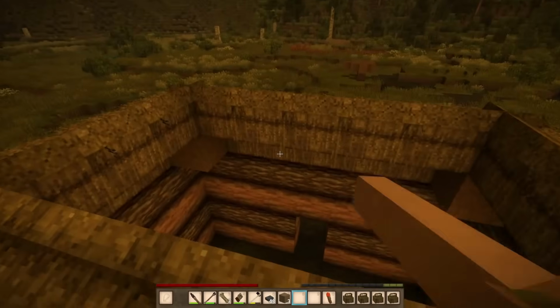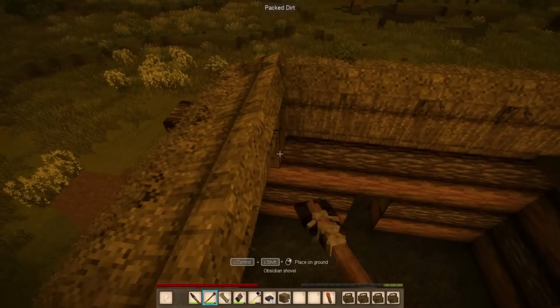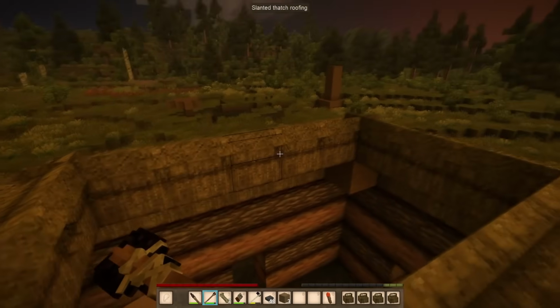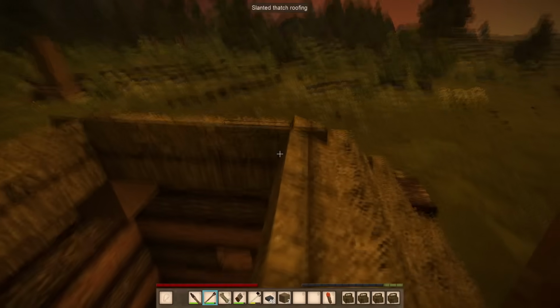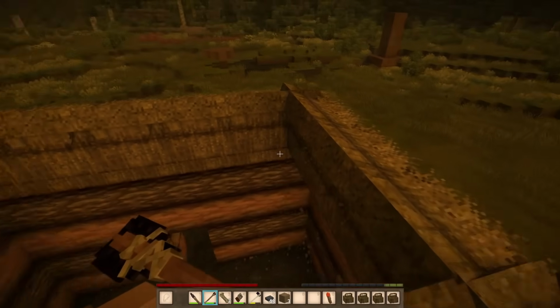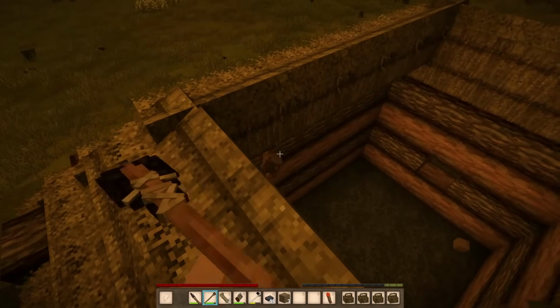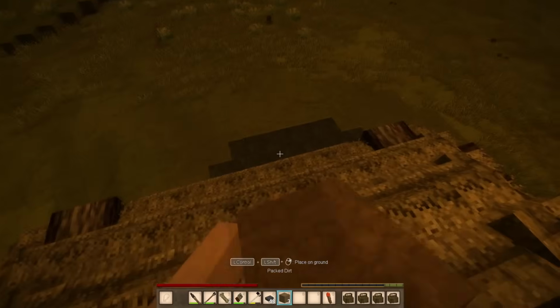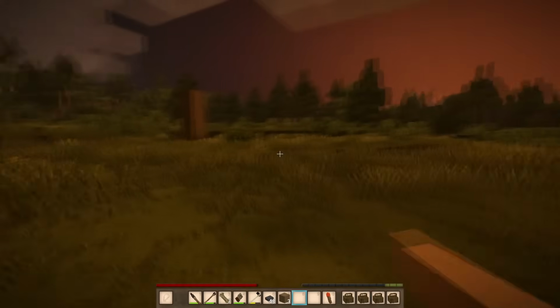This looks fantastic. And now I can remove these little pieces of dirt here, and we can actually finish this base off tomorrow. It is getting very late though, and I really don't want to build out in the middle of the night. So we are going to be doing some low energy stuff like cooking and a little bit of inventory management in preparation to move our house. So yeah, let's wrap it up for tonight, and we will finish it next time.